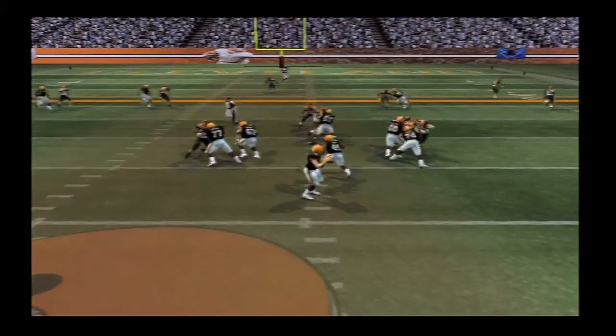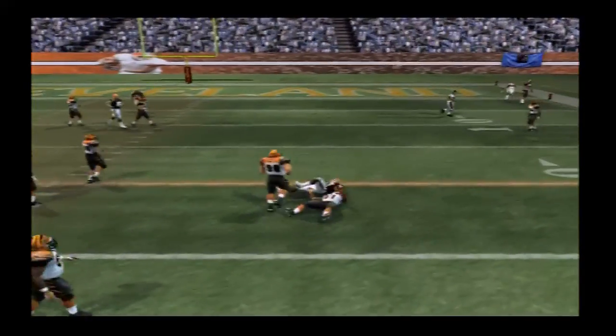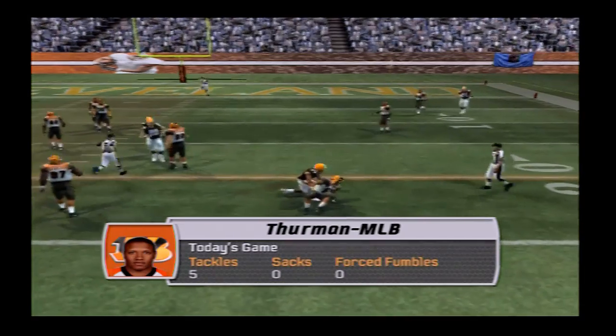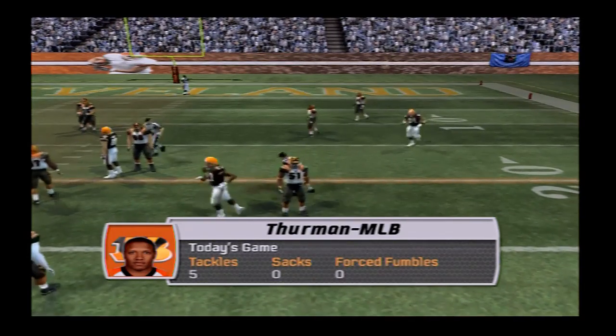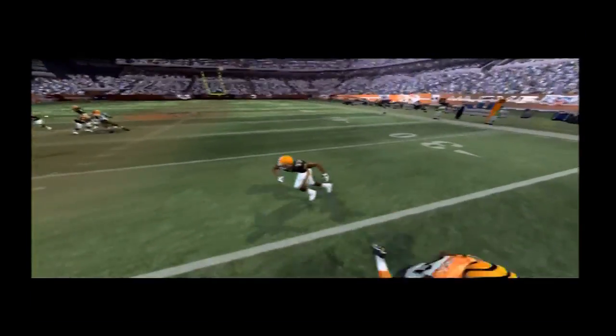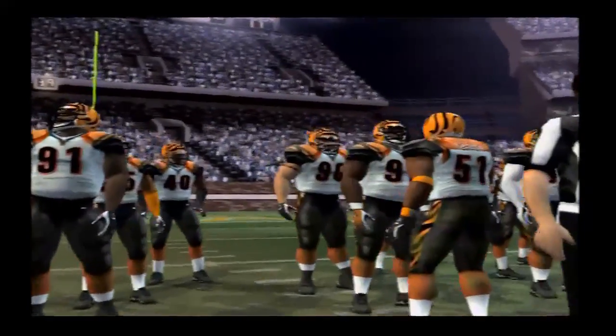Cincinnati comes out in a dime package. Throwing. Nice adjustment. He's taken down at the 22-yard line. He makes his fifth stop of the game on that play. This is a guy who comes to play, and he seems to make big catches when they really need him. This time they needed to convert on third down, and he's there for the reception and the first down.